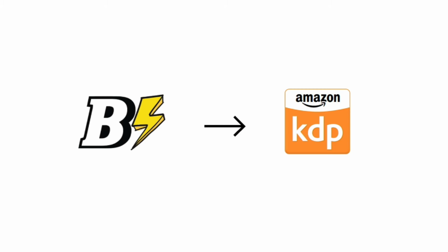And the great news is that bookbolt integrates directly with Amazon KDP, which means there's even less work for you to do, making this side hustle super passive.